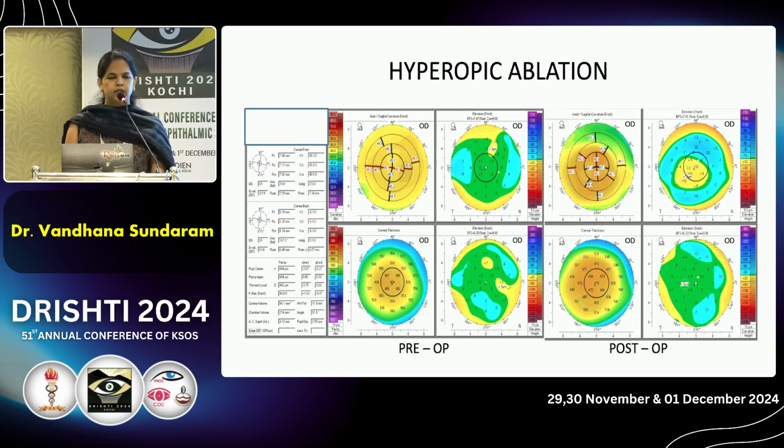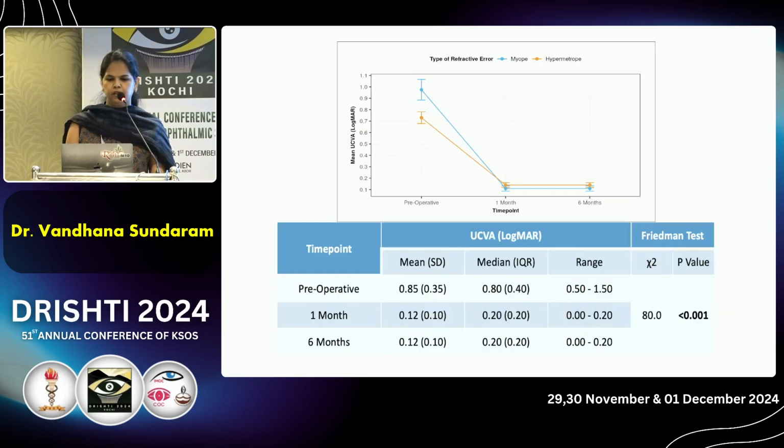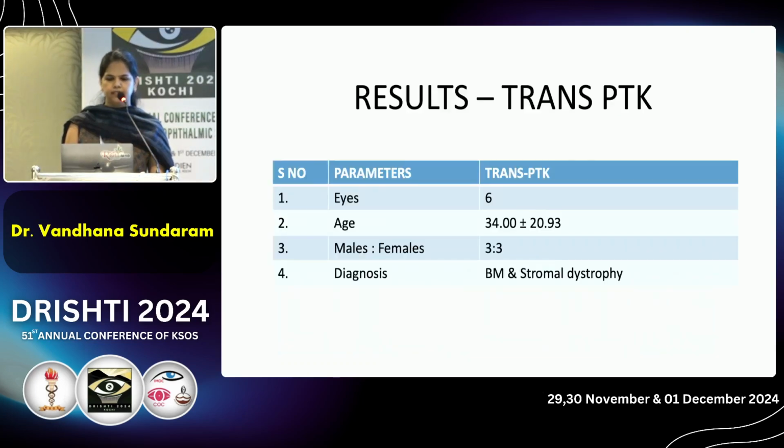This is another post-cataract surgery residual refractive error patient who underwent hyperopic ablation. You can see the uniform central steepening and the peripheral flattening. On comparing the preoperative, 1 month and 6 months visual acuity as shown here on logMAR, there was a significant improvement in visual acuity with a significant p-value as seen on Friedman test.